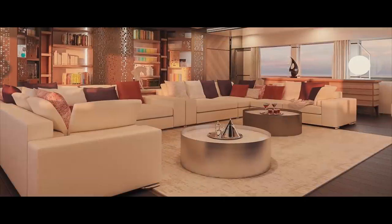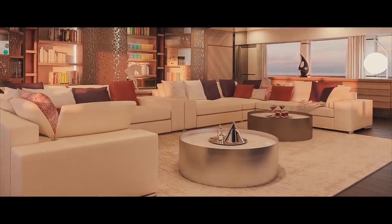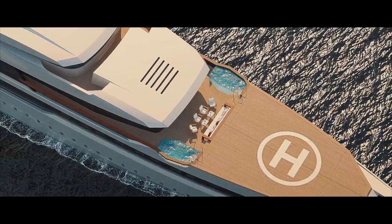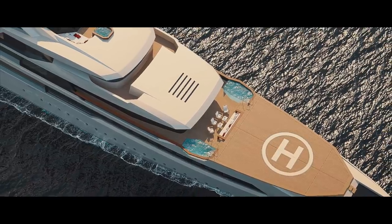The owner of the yacht will have an entire apartment to himself, as you would imagine on a yacht of this size and as prestigious as this. On his private deck, there are two prism-shaped pools and an entire helipad that can be converted for recreational use.